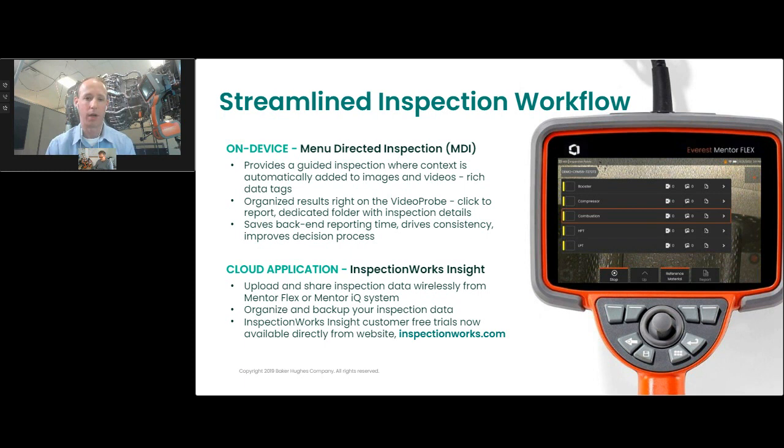The next thing that MDI does is it's going to organize your results. I'm going to show you that here on the file manager of this borescope. It's going to put it all in a nice folder. You'll have all your raw data, so your images, your videos, your measurements, all in one folder. The folder will be appropriately named for you. And the last thing it does, it's going to actually allow you to create a report right on the borescope.